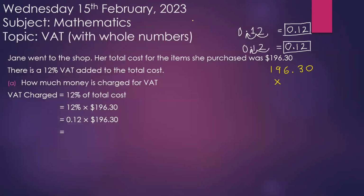Okay. So after we already do this, $196.30 times 0.12. Let's multiply it manually. It's going to be 2 times 0 is 0, 0. 2 times 3 is 6. 2 times 6 is 12. Put the 2, put the 1 on top. 2 times 9, 18 plus 1, 19. Put 1 up there. 2 times 1 is 2 plus 1 is 3.